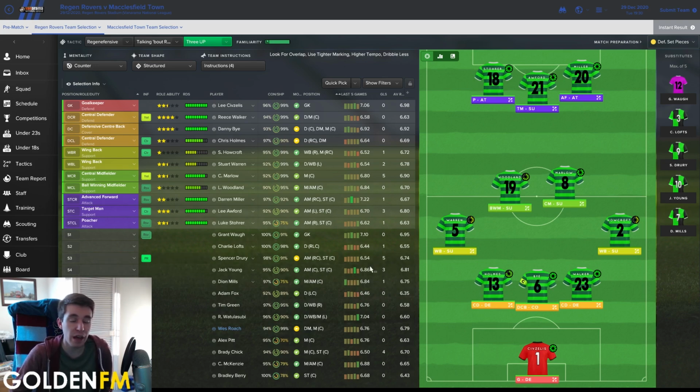None of them are up to it. I have to sign a much better striker. I could sell probably all of them and then put that towards finding the best striker possible for this level, I suppose. That would be the sensible thing.